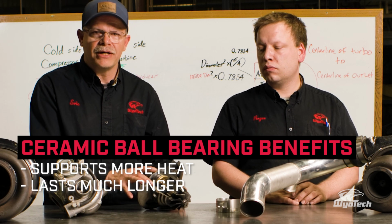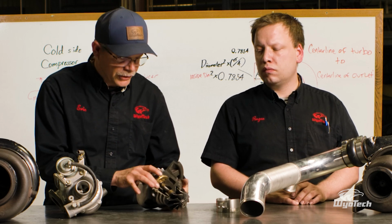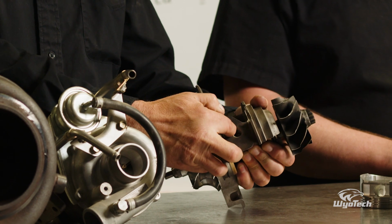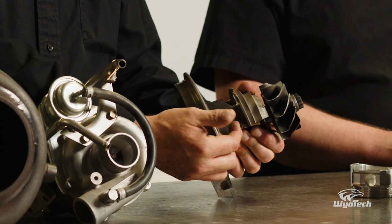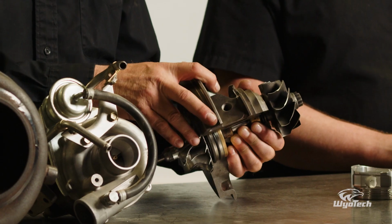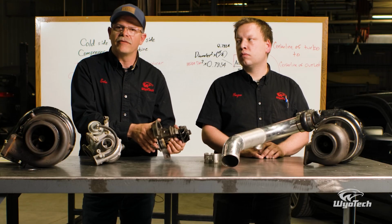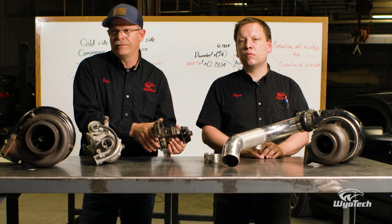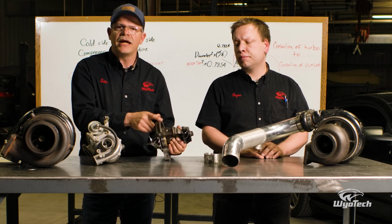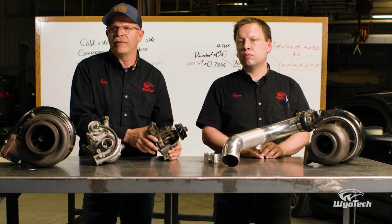With the ball bearing type turbos, you have to put in oil restrictors. In this housing right here, you can see there's an oil inlet. This oil inlet will have a restrictor put in there, because if you just feed oil into a ball bearing turbo, you're going to drop oil pressure, which could in turn starve the rest of your engine of adequate oil. So you put a restrictor in there, you feed your oil line to it, and that reduces the amount of oil that goes across that ball bearing.